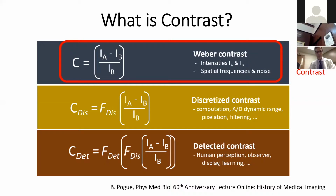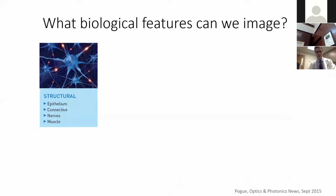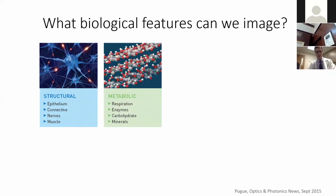There's lots of cool computer science that I could throw at this to discretize better, or to histogram stretch, or to do volume rendering, but it's really improving this native contrast where we'll get the best scientific bang for the buck. And so I teach a class, Physiology for Engineers, to the graduate students.